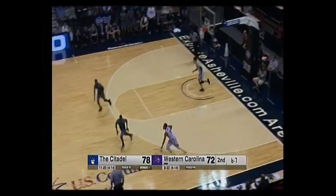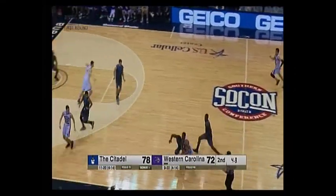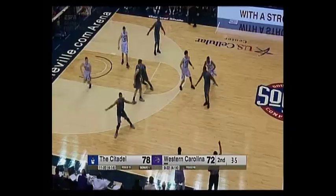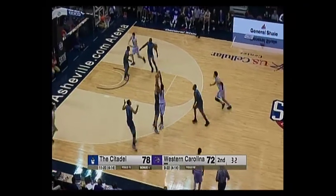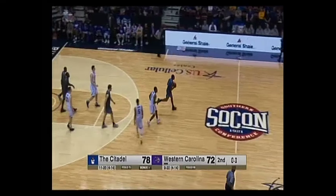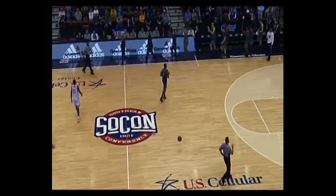2 big free throws right there. So still a 2-possession ball game, but that might have done it right there. And again, knocking it out of bounds, and with 3.5 to go, if you're the Citadel, you can pretty much go run over to your team and start celebrating. Who cares what Western Carolina does? I mean, it would take a microwave quick 3. No, and that should do it. The Citadel Bulldogs will win their third straight game here late.